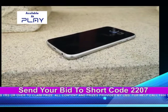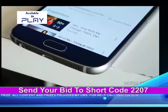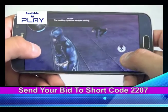And if you want to be the first people in Barbados to own and have this Galaxy S6, what you need to do, send in your bid using your mobile phone to the short code on your screen. Come on now, step into my winner's circle by having that lowest unique bid when the auction closes midnight on Sunday. It's time to use your mobile phone and join our reverse auction. You could be our next big winner.